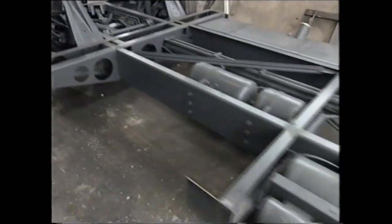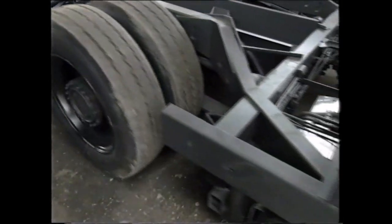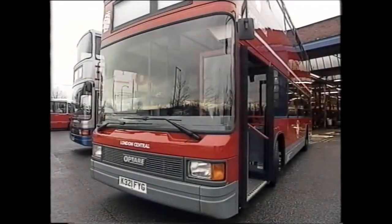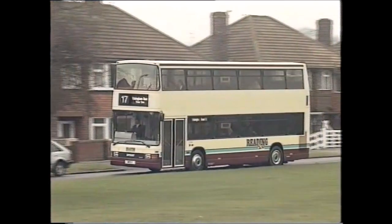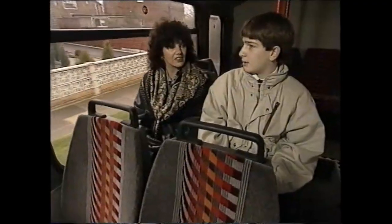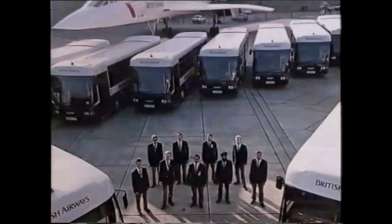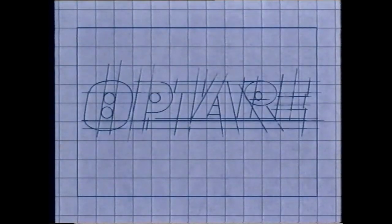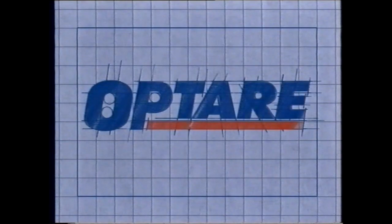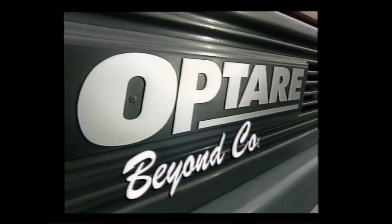No one else in this market uses such high-quality underframes. Nothing else in this market has a body system that looks as good. Nothing else makes passengers feel so good. And on the whole, once people have operated an Optare, they tend not to buy anything else. In short, an Optare is beyond compare.